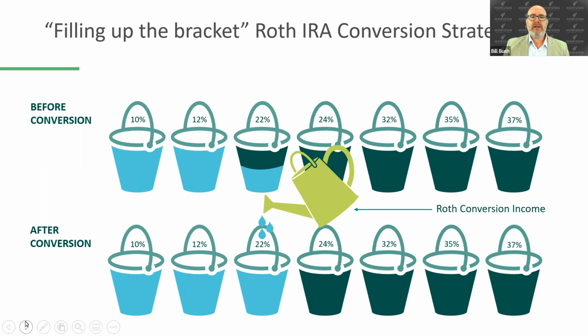So if you plan to convert a large IRA, this approach is often more efficient than converting the full amount in 1 year. Instead, you make just smaller Roth IRA conversions over a number of years, filling up that tax bracket each time. And this can help you reduce your average tax rate you'll pay on your converted money. Also spreads out your tax bill over a longer period.